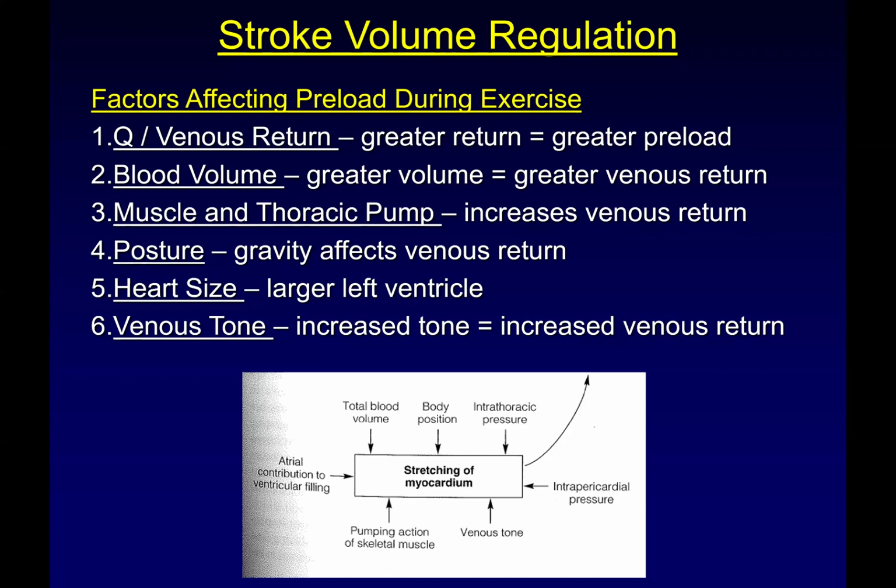Posture affects venous return. In first aid, when somebody gets lightheaded, they pass out, what are we supposed to do? Right? Check their airway, get them over onto their side or back, get their feet up. Okay. We're going to use gravity then to help us get blood back to the heart.